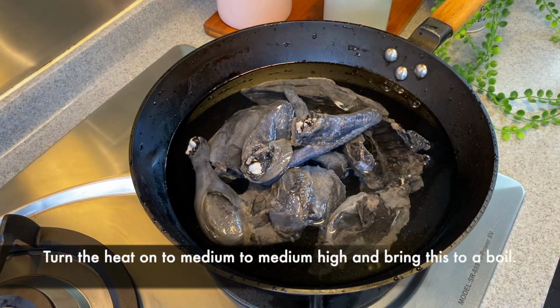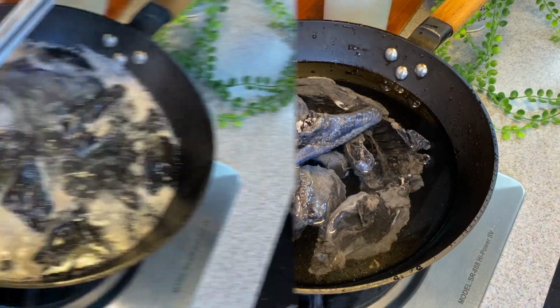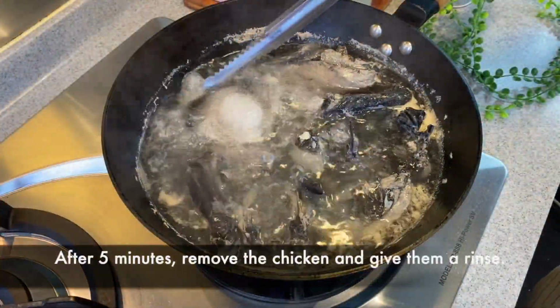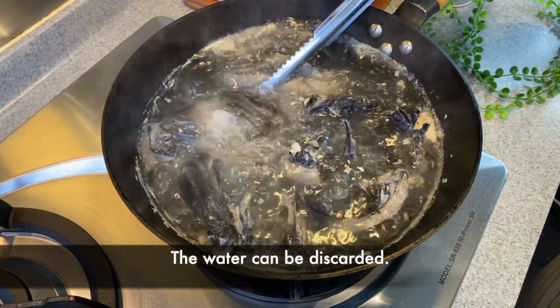Now we'll turn the heat to medium or medium-high and wait for this to come to a boil. Once the water is boiling, we'll still let this boil for another 5 minutes or so. After 5 minutes, we'll remove the black chicken and we'll rinse this. You can discard the water away.